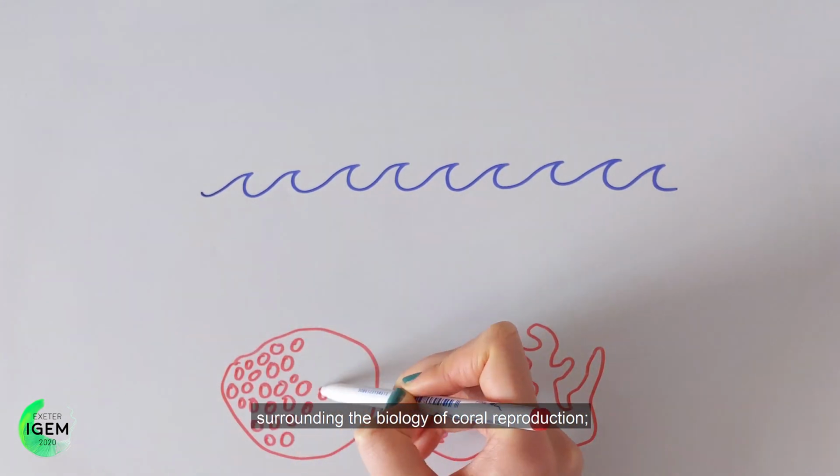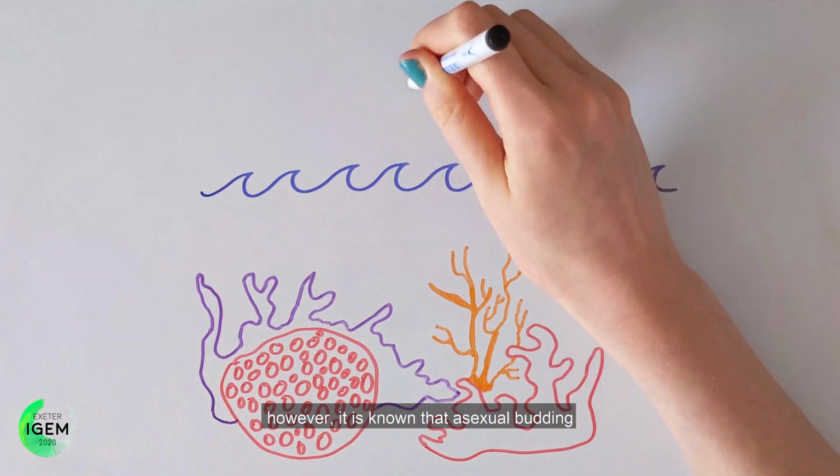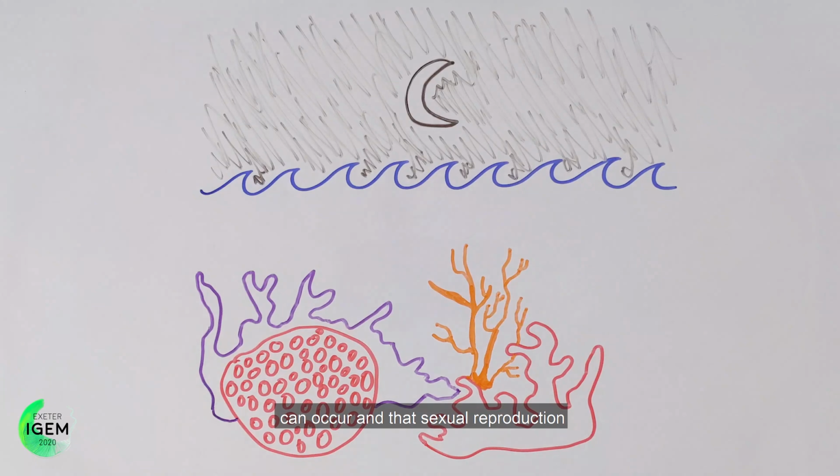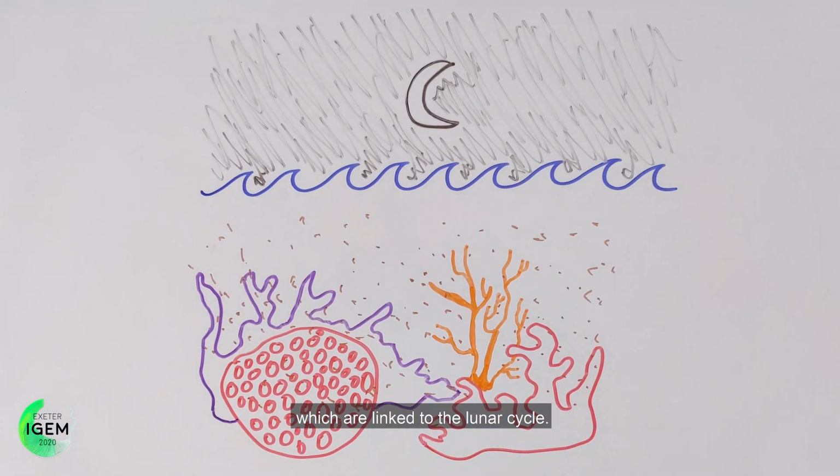There is still a huge amount of uncertainty surrounding the biology of coral reproduction. However, it is known that asexual budding can occur and that sexual reproduction takes the form of mass spawning events which are linked to the lunar cycle.